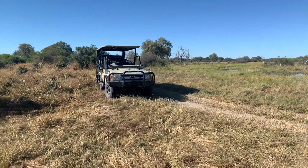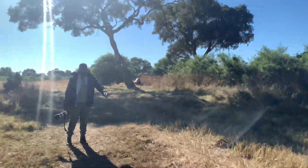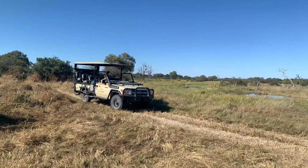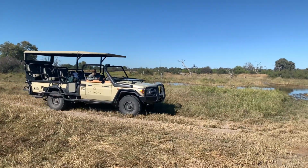So we stopped for a little bit of coffee and some content. Here's our guide Jimmy just positioning the car perfectly for that cute Instagram shot.